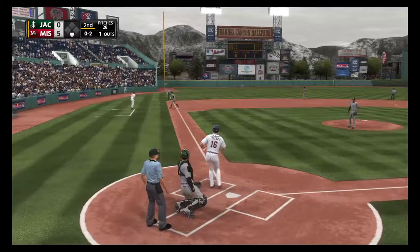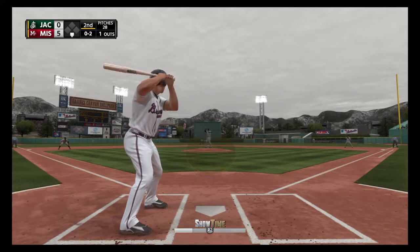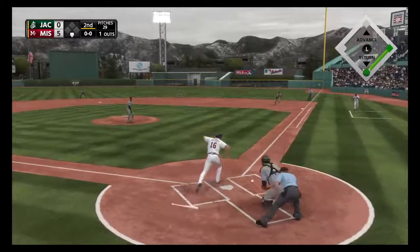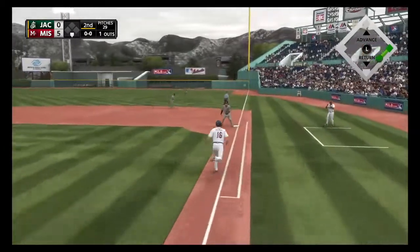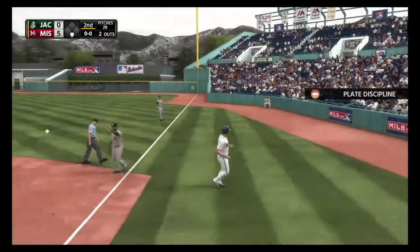Grounder down the line at third. But this will get foul for strike 2. Into the windup. Here comes the 0-2 pitch. Got him swinging in the dirt. Park has it. And the throw is made to record the second out of the inning.